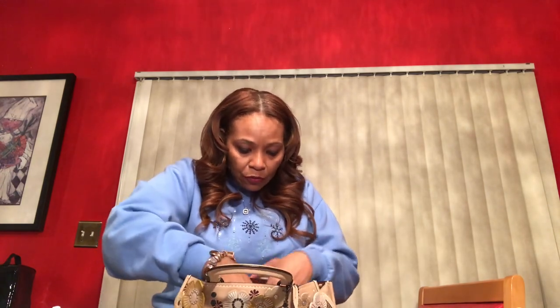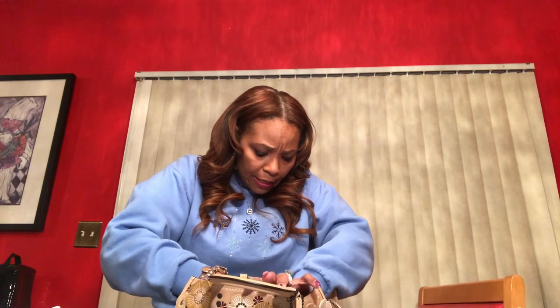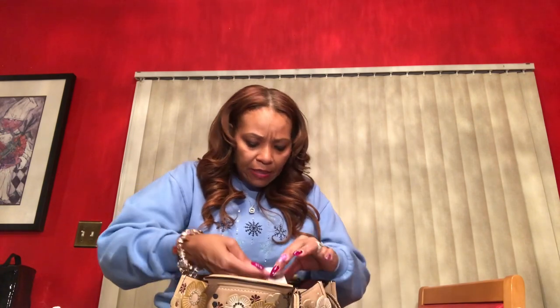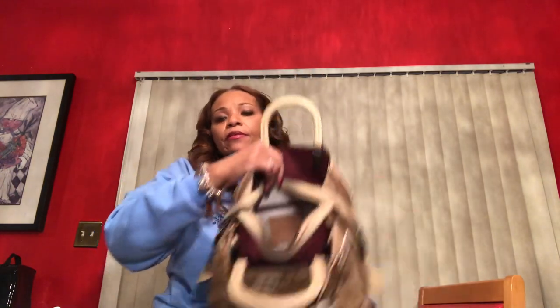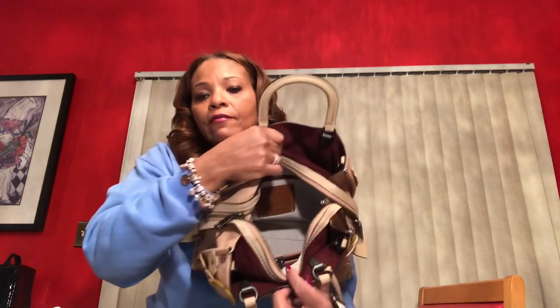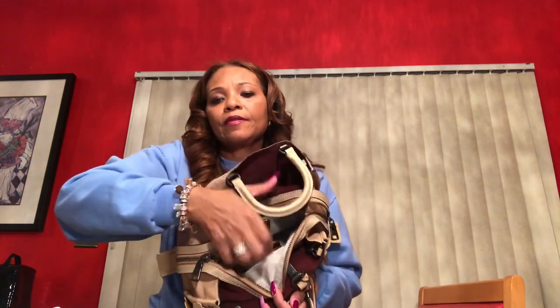So this is one of the older Rogues. You can tell just from this little pocket that's in here, right here. So you can tell from here. And I do believe that the older Rogues, the handles don't go all the way down like they do on the Rogues that are currently out. So I did find this little tag on the inside of that pocket. I will just read it.